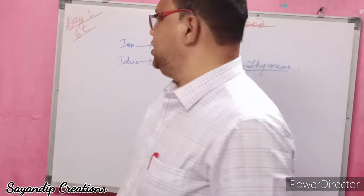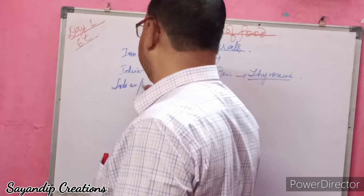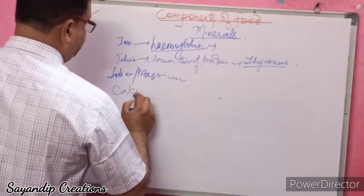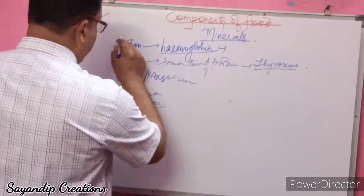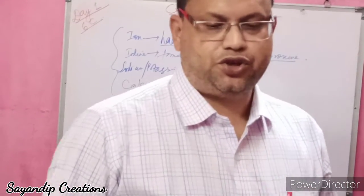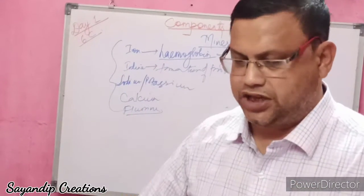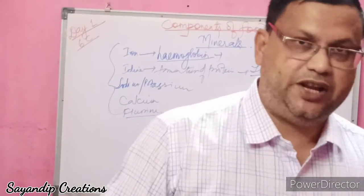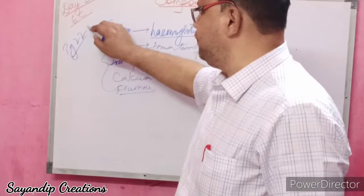So these are the certain things: iron, then sodium, potassium, then calcium, then fluorine. These are all minerals which are needed by our body. Hope you have understood. So all this that I am giving, you will write as a chart, which is given in the book also, in page number 22. Also I have given it in the notes. Please write it in the copy. It is given in page number 22.